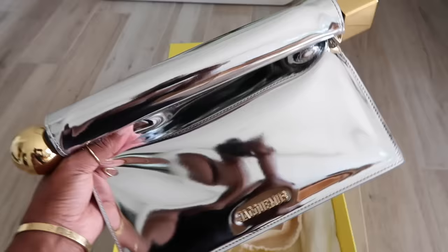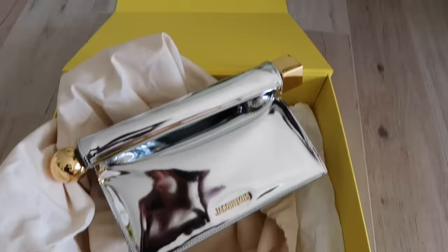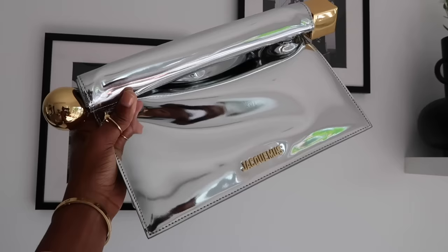Now, Jacquemus did a thing with this little bag. It's a silver, almost like a patent leather clutch that rolls. It has a gold square and a gold circle. Jacquemus is known for doing square and circle pieces. In fact, he's had shoes that have a square heel and a circle heel, like when he very first came out, and I wanted those heels so bad. Y'all, they didn't make them in my size. Your girl was sad. But yes, it's such a beautiful clutch and I love it.